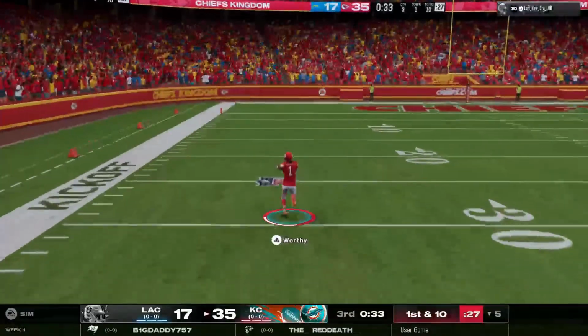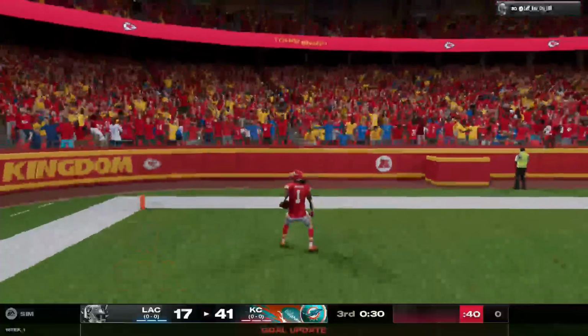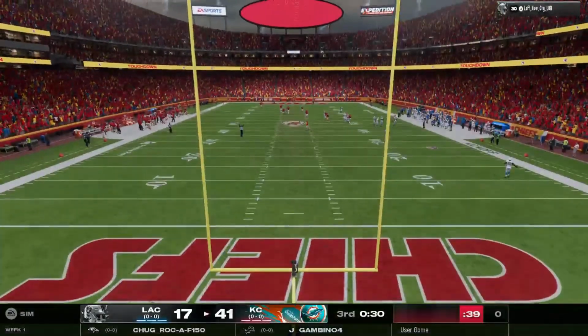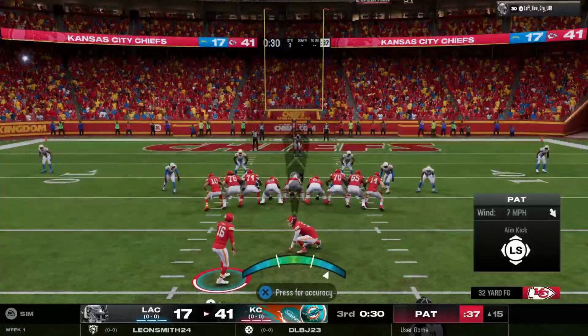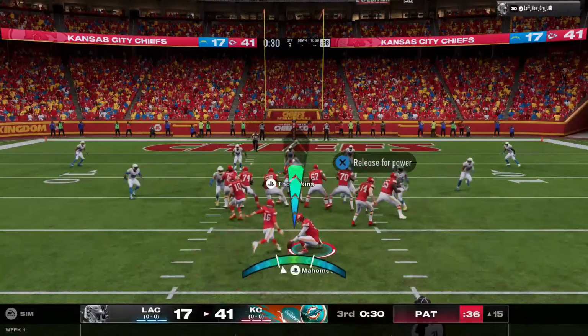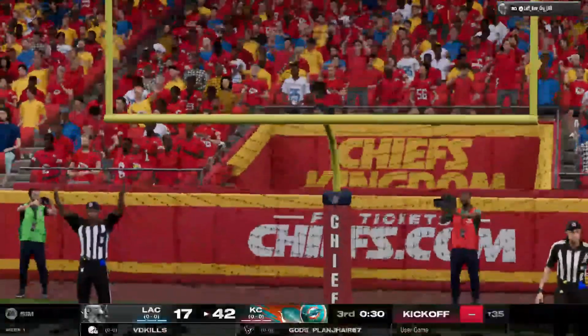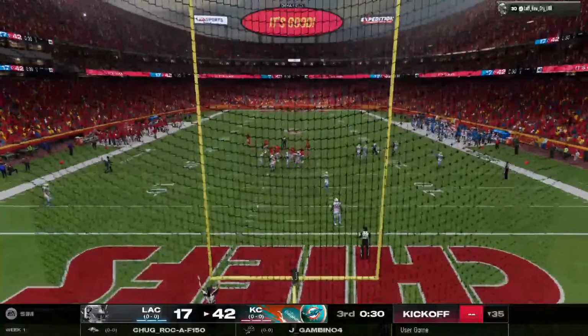He gets free to the 20. And they're not going to catch up to him. He will score. 95 yards. Touchdown, Kansas City. The PAT, up and good. And the Chiefs will extend this third-quarter lead.